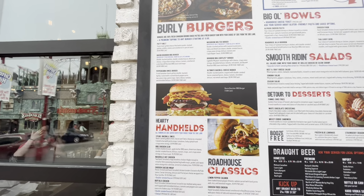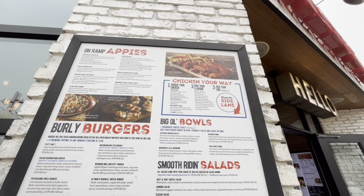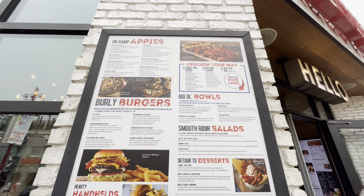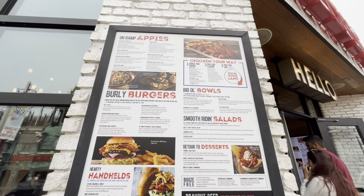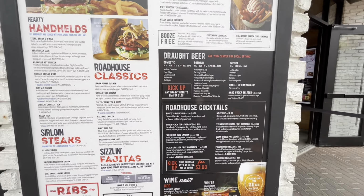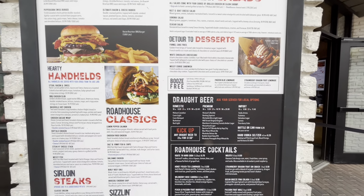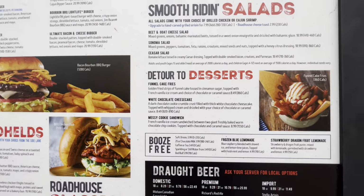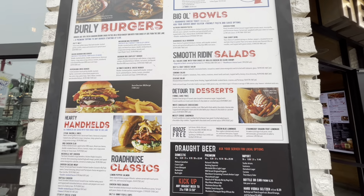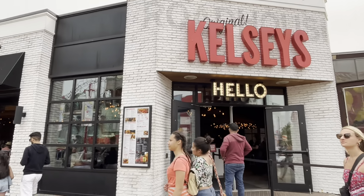And they have your burgers. And then you can get chicken your way. You can pick your chicken, whether you want wings, chicken bites or tenders, and then you pick a side with it. Many different flavors. The cocktails they list start at $8.79, and the beer starts at $8.29. They have desserts, funnel cake fries, and cheesecakes, and those prices are all about $8.49 to $8.99. And that is Kelsey's restaurant on Clifton Hill.